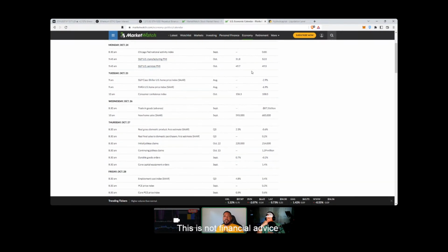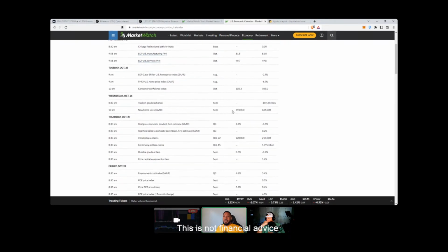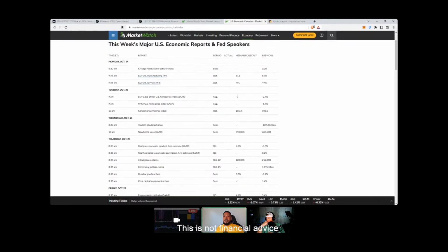Well, this is the median forecast. For whatever reason, it's not loading what the actual is just yet. So we'll just have to take a look and see what's going on. It was 9 a.m., I guess it's not 9 a.m. yet. It's a slow day. Anyway, I messed all that up.